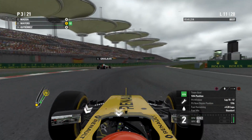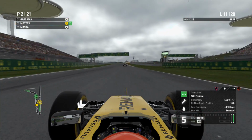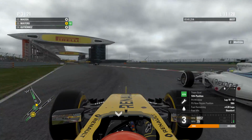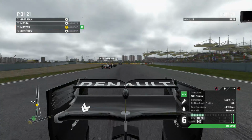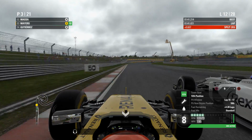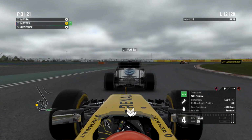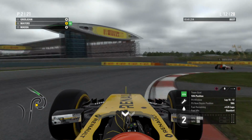A little bit of contact with Massa in his side pod. He's still on our left. We're gonna have to let him through and switch back into the last corner. DRS open. He doesn't even have DRS and he's pulling in front of us. Down into turn 1. And he's blocked us off from doing the move. No, he has not. Back through we go into turn 2.